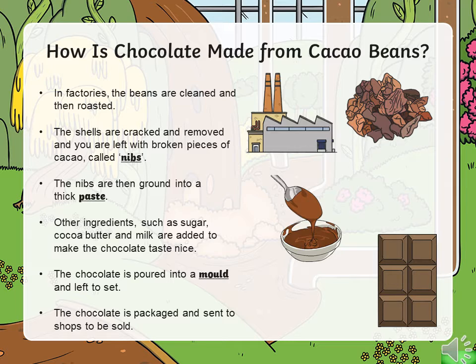Next, the chocolate is poured into a mold and left to set. And finally, the chocolate is packaged and sent to shops to be sold.